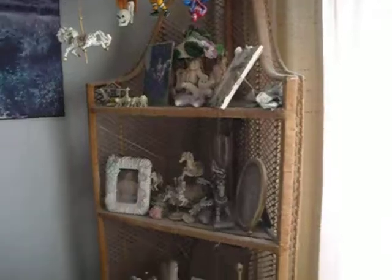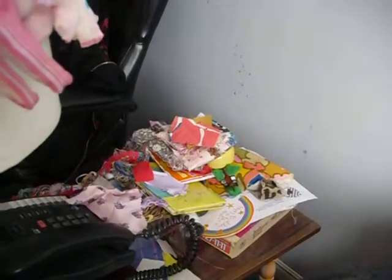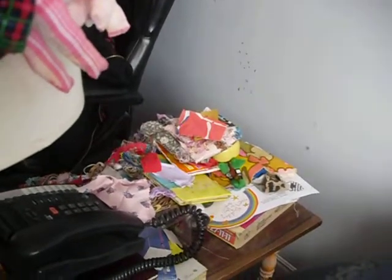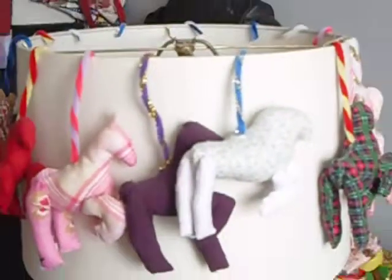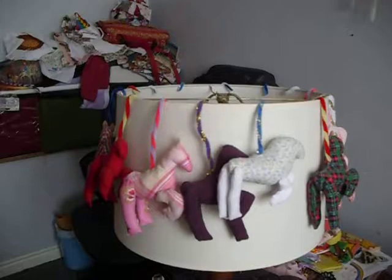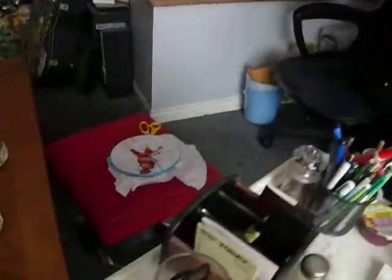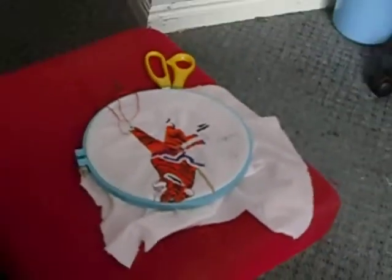There's our ornaments in the corner here. I know it's kind of cluttered here, but I'm working on that. I'm getting these pieces put together in this roll that's going to go along the edge of my quilt squares. And these are some carousel horses in progress. Many of them still need ears, eyes, facial features, saddles and trappings, and this is my embroidery that I'm working on at the moment, my tiger.